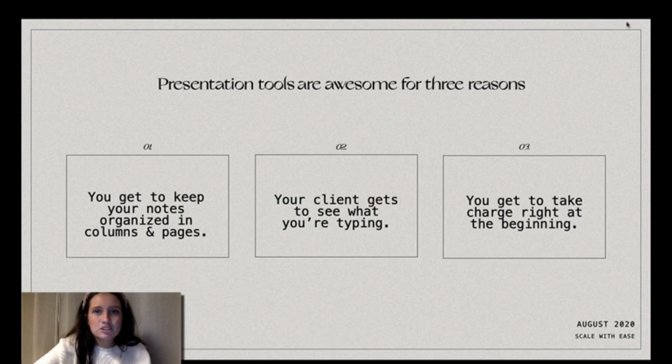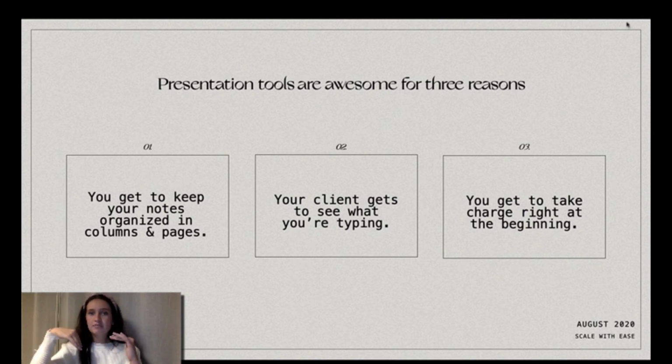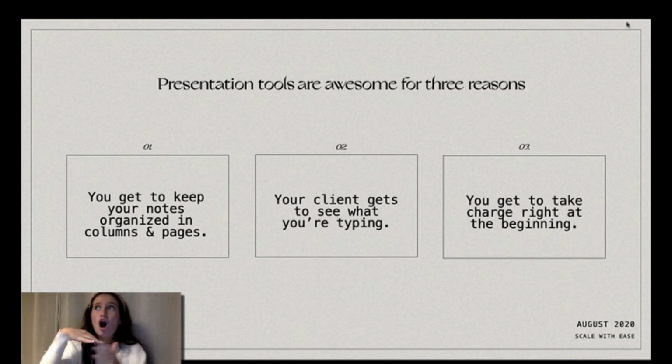Number two reason why it's so awesome to have a presentation tool during your call or your strategy session is that as you're talking, your client gets to see what's going on in your mind, and they get to see already how you're translating what they are saying into words. And it gives them a peek into the process.